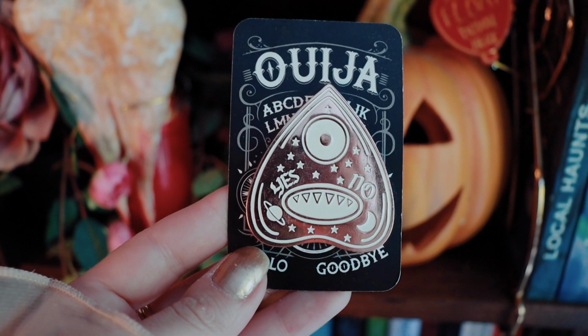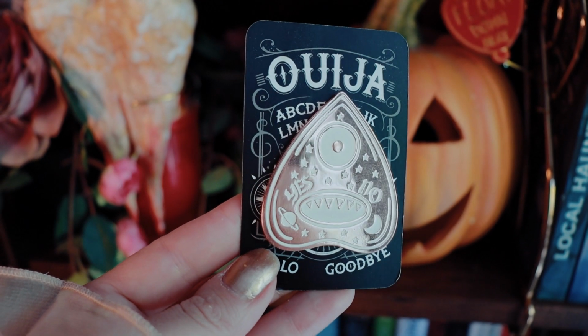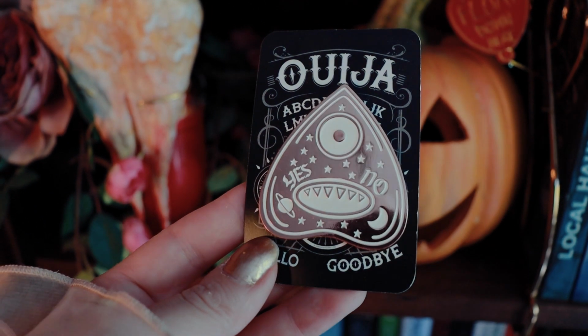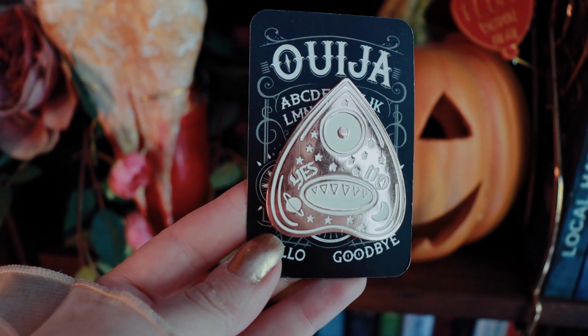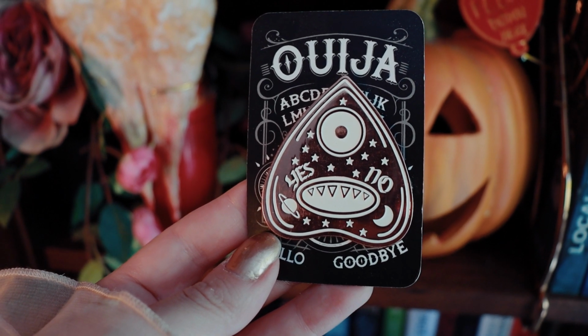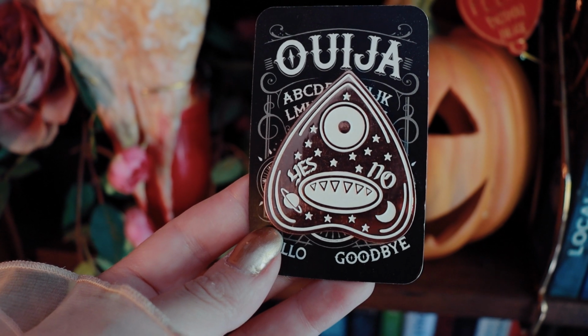I see another pin, and it's a Ouija board pin, but this one's really special. This one has more of a celestial theme to it. So we have the sun and the moon, we have Saturn and stars, and it says yes or no. And it's also this really pretty copper color. This is beautiful. And also the card itself is a little Ouija board. How cool is that? There is a little decoration here in this oval.